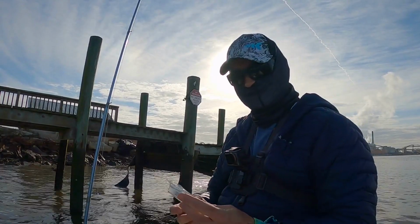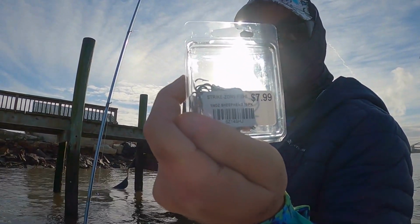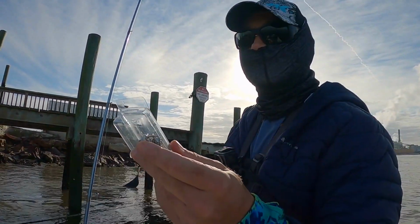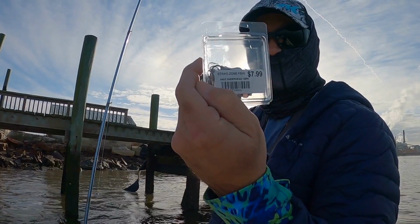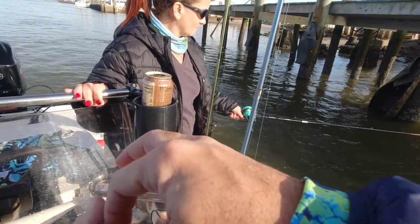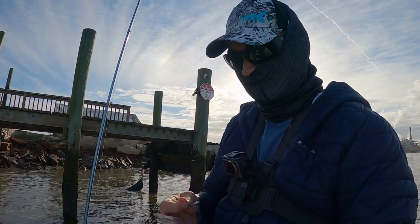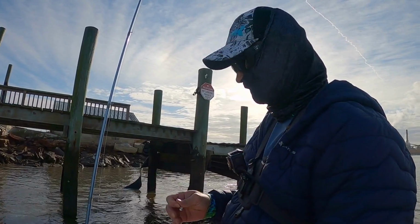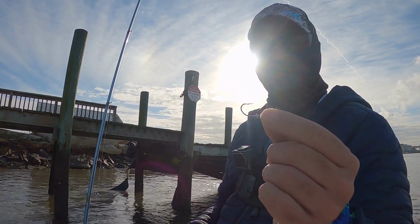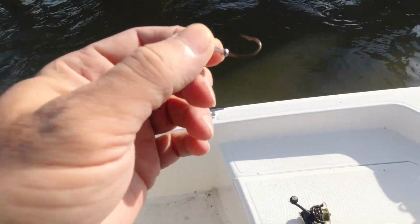Broke off. So I picked up some of these sheep's head jig heads from Strike Zone. If you're here local, $7.99 for like how many's in there? There's like 15 in there. And if you're losing your jigs, they're excellent to use, especially around docks and stuff. Those custom jigs cost some money. Anyway, I know it looks small, but they will catch some big fish.